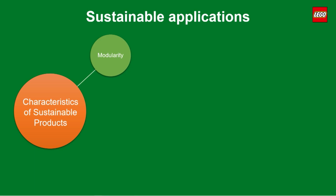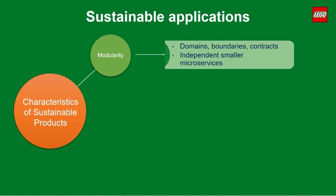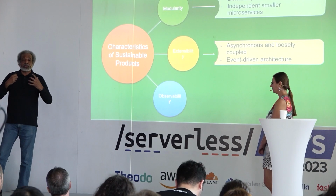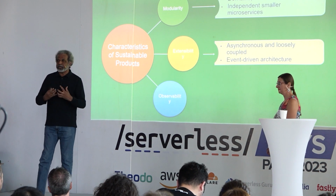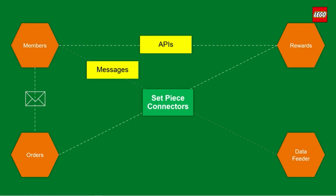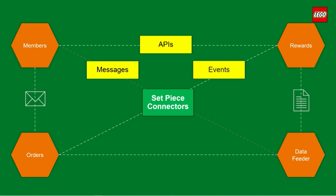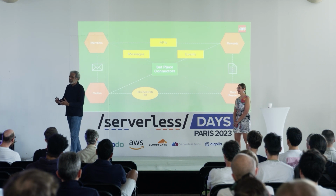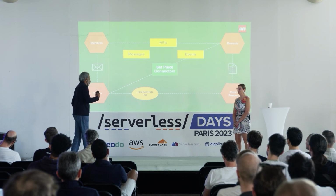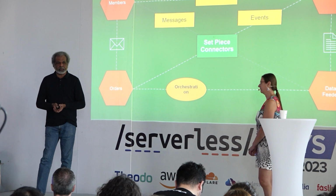That takes us to sustainable applications. A sustainable application is something you can evolve and keep going for longer, like evolutionary architecture. But there are three main characteristics you need to think of: modularity, extensibility, and observability. If you can't observe, if you don't know what's happening in your service, it's so difficult to do anything with it or extend it. That's an important aspect of building services. And how do they communicate? I think by now you all know: APIs, events, messages. Having clear boundaries and protocols of communication keeps things separate and makes serverless development easier and simpler to move forward.